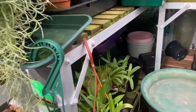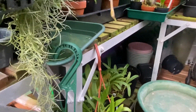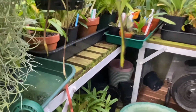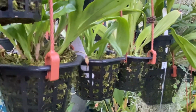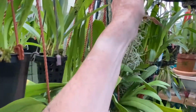And I've actually got buds forming on the end. On 1, 2, 3, 4. 2 are further advanced than the other one. I'm hoping I might finally, after years of failing, succeed with Dracula bella. I think I succeeded once a very long time ago.